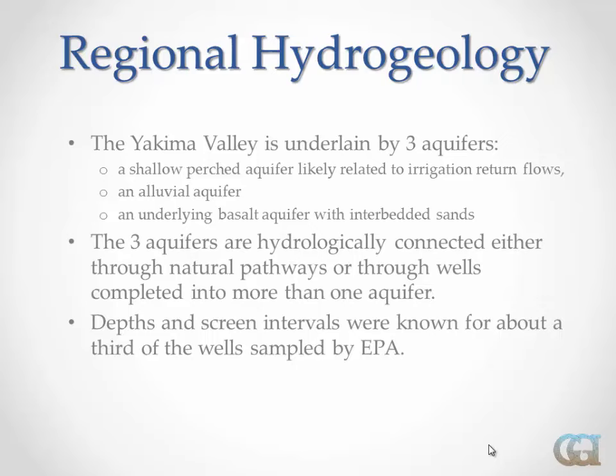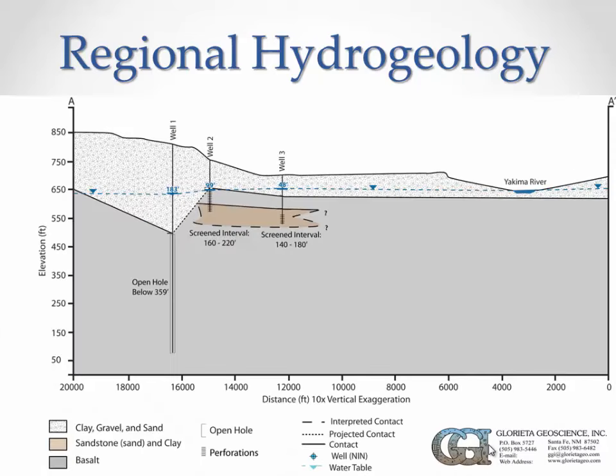We have an alluvial aquifer, and we have the underlying basalt aquifer, the Columbia River basalt series, that's got interbedded sands within the basalts. These three aquifers are hydrologically connected either through natural pathways or through wells completed into more than one of these single aquifers. And about a third of the wells sampled by EPA have not had any information on the depth and screen depth, which is an unfortunate omission.